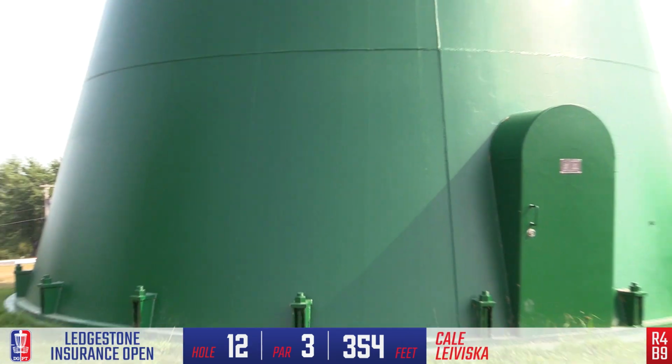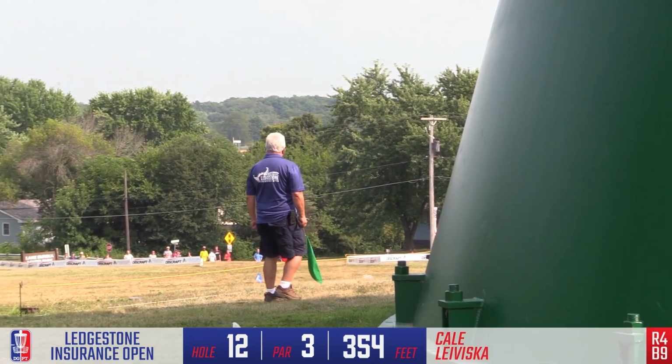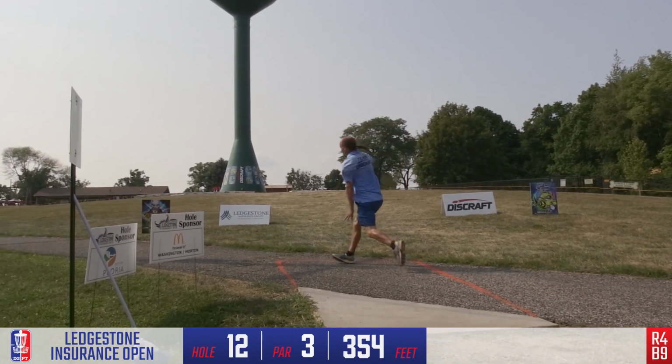You may... Oh, no. No, stop rolling. Stop rolling. Oh, and he hits the red flag. That's what I was talking about. You hit that water tower, more than likely it's going out of bounds.